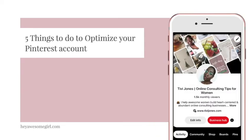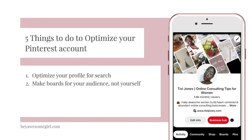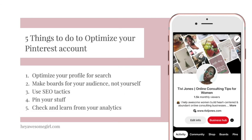And those are the 5 things you can do to optimize your Pinterest account. Again, those things are: number one, optimize your profile for search. Number two, make boards for your audience, not yourself. Number three, use SEO tactics. Number four, pin your own stuff. And number five, check and learn from your analytics.